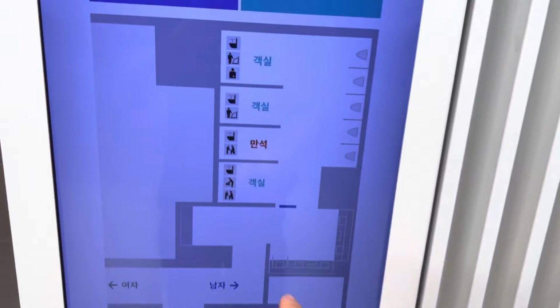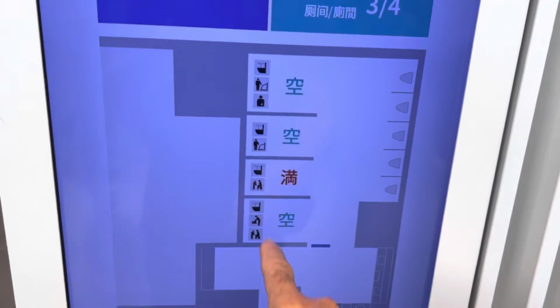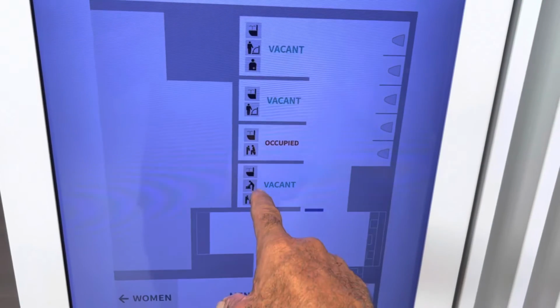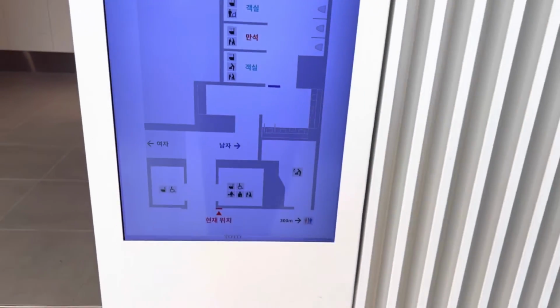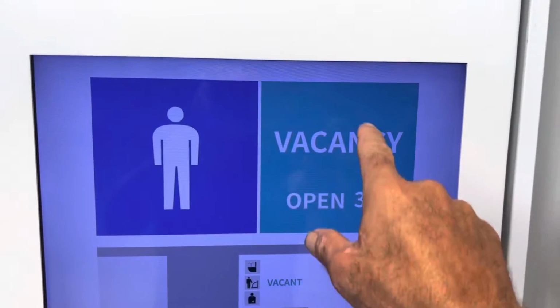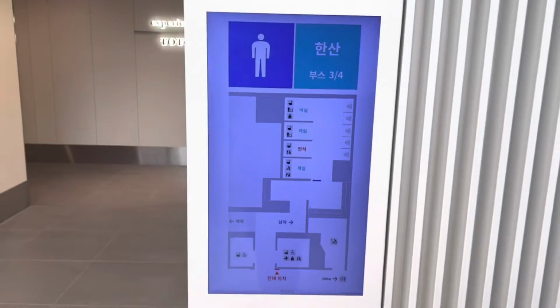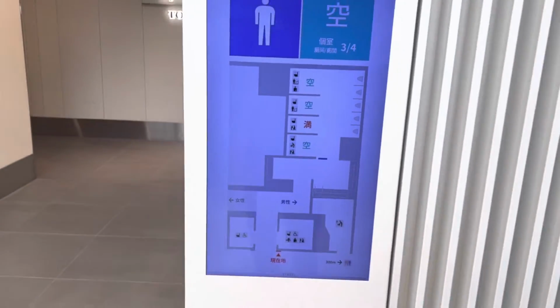A Kanban visual control system here. This one's occupied, these ones are open. It shows you what kind of toilets are available, whether or not it has a baby changing station, whether or not it has a bidet, whether or not it's an Asian style. It's all there. It's just amazing. It shows 3/4 capacity, the vacancy, because only one's used out of the 4 stalls. The urinals are right there. It's just insane what they're doing.